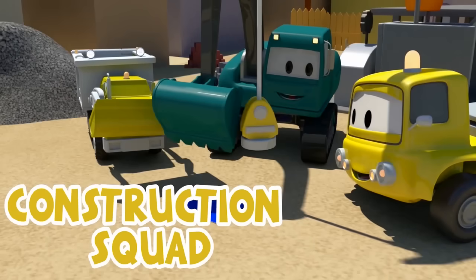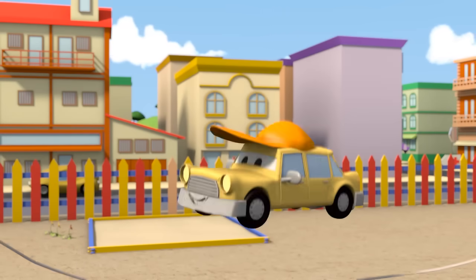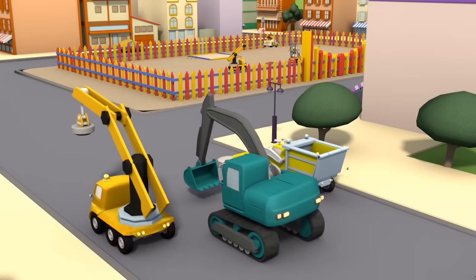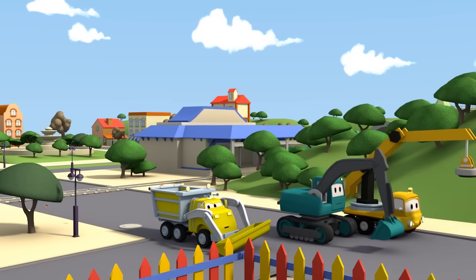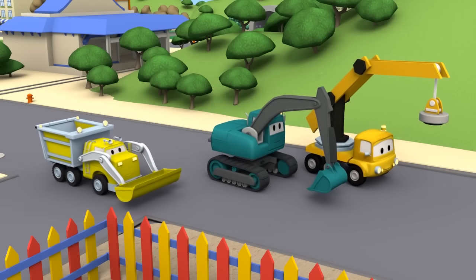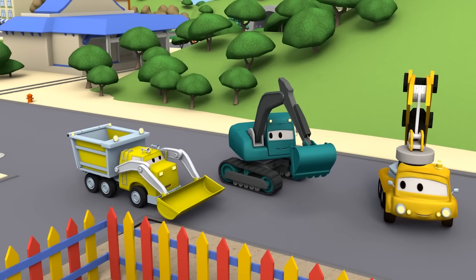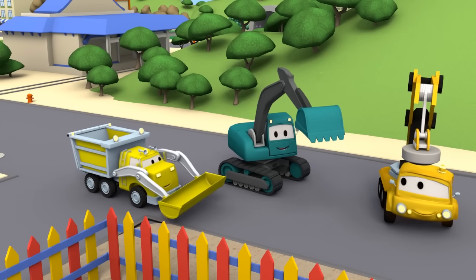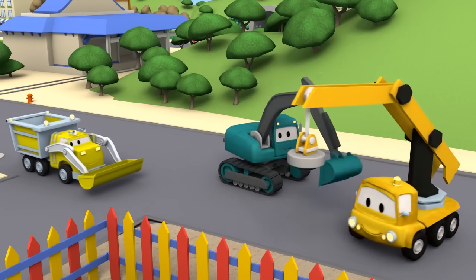The Construction Squad. That looks like a fun game the baby cars are playing. Wow, look how high baby Jeremy is jumping. Hey, it's the Construction Squad. Ethan wants to build a trampoline for the babies so they can jump even higher. What do you think, squad? Great. Everyone's happy with your idea, Ethan. Let's get to work.